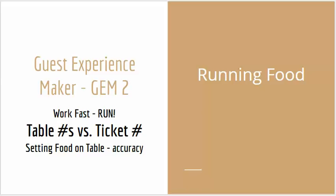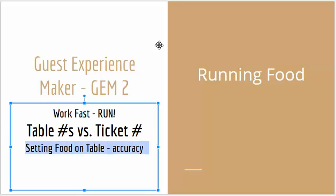Then you're going to run that food to that table. Do not drop food at a wrong table. So when does this happen, and what are the implications? That is the question at hand. This happens when you pick up the food and do not fully understand which table it goes to.